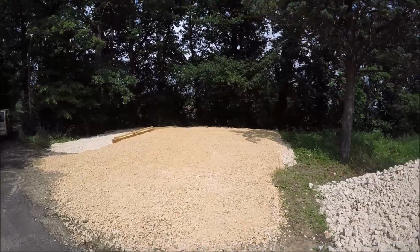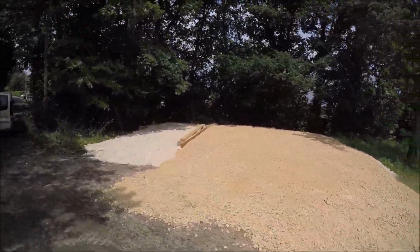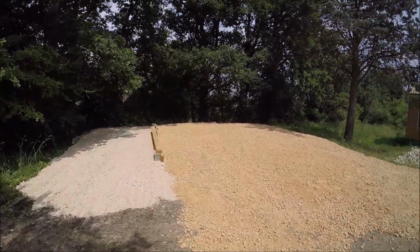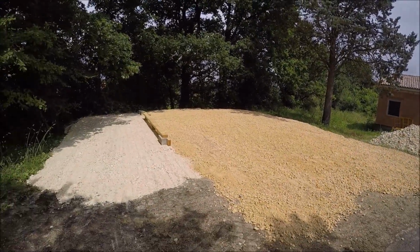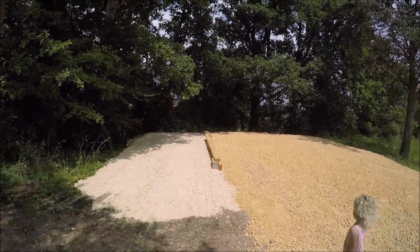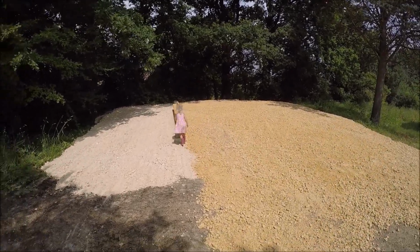Okay, that's that all done. You should be able to make out, but it's purposely been ramped both ways, so obviously if we get lots of rain it can flow off in either direction. That's just to retain it for now, and like we said, we'll concrete that at a much later date when I've saved up some more pennies.